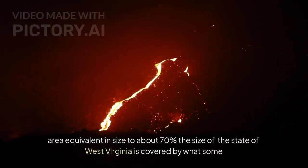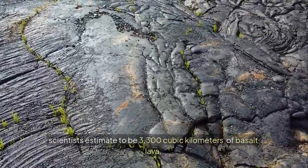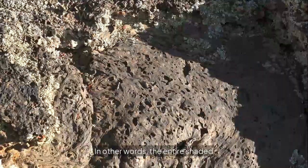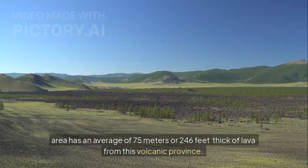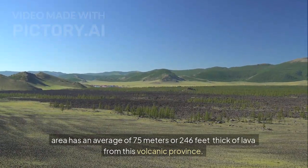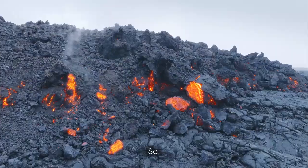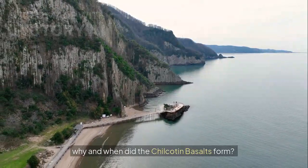Altogether, an area equivalent in size to about 70% the size of the state of West Virginia is covered by what some scientists estimate to be 3,300 cubic kilometers of basalt lava. In other words, the entire shaded area has an average of 75 meters or 246 feet thick of lava from this volcanic province. So, why and when did the Chilcotin basalts form?